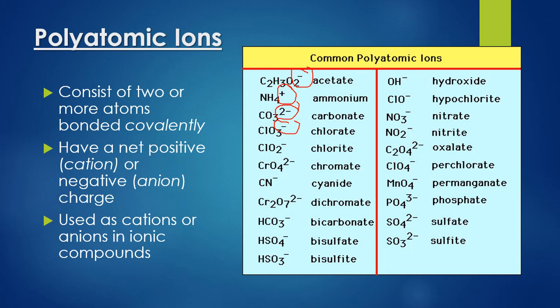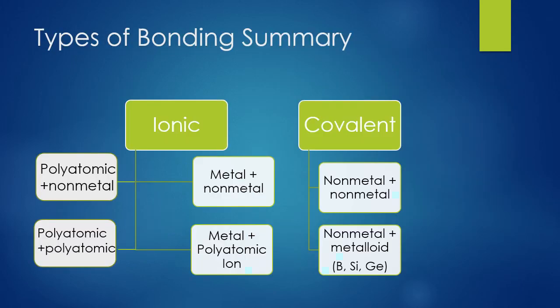I point this out because what we're going to look at next is a summary of all types of bonds. So looking at the summary, how do you tell if it's an ionic compound? Well, there's several different types. We talked about metals and nonmetals forming. If you see a chemical formula with a metal and a nonmetal, and we can now recognize that based off the periodic table, that's an ionic compound. But sometimes we'll also see a metal with a polyatomic ion, from the list you saw on the previous slide. So you can have a metal with a polyatomic, or a polyatomic with a nonmetal, or even 2 polyatomics together. Those are all the different types of ionic bonding that we'll see.